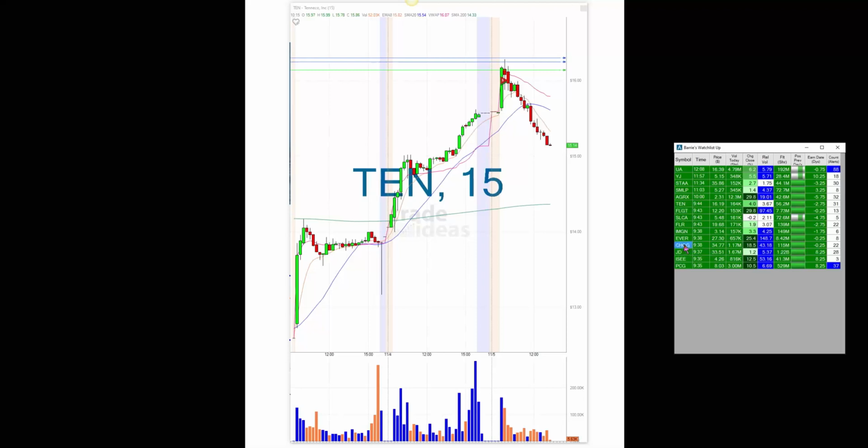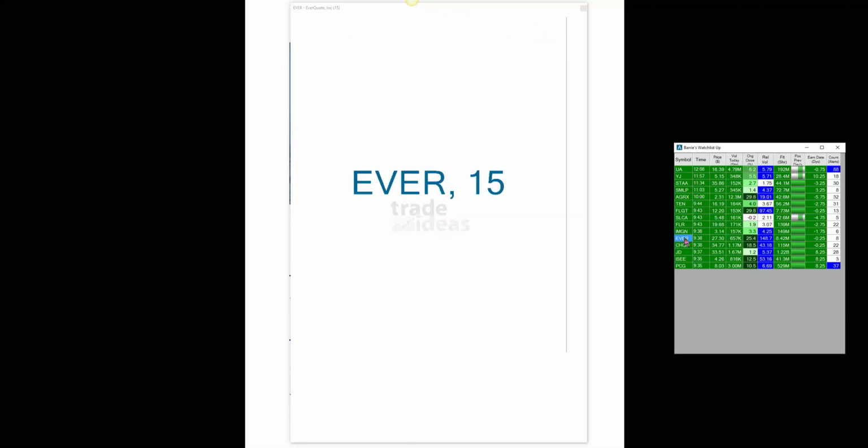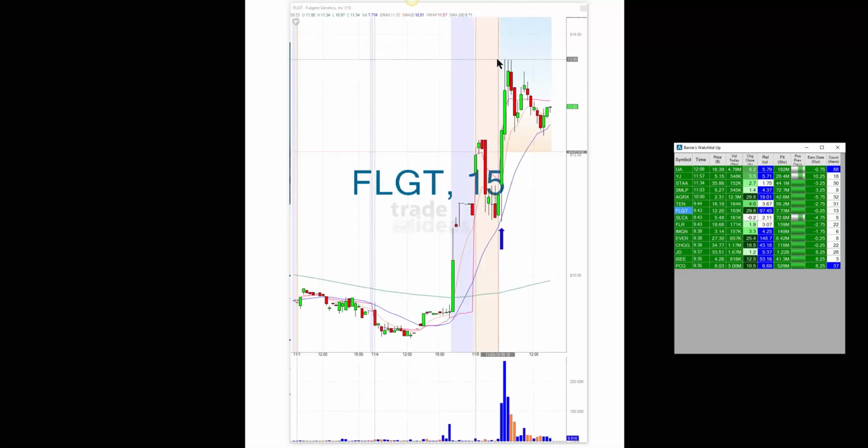Now, CHGG worked briefly. There was the alert at 34.77. It did get up to 35.77, and that's a tremendous pop if you could have got it. It would have been a little bit difficult. EVER is another earnings play, 27.30, and it's 27.75 now. I think the other one is FLGT, 12.20, and it got up to 13.50.